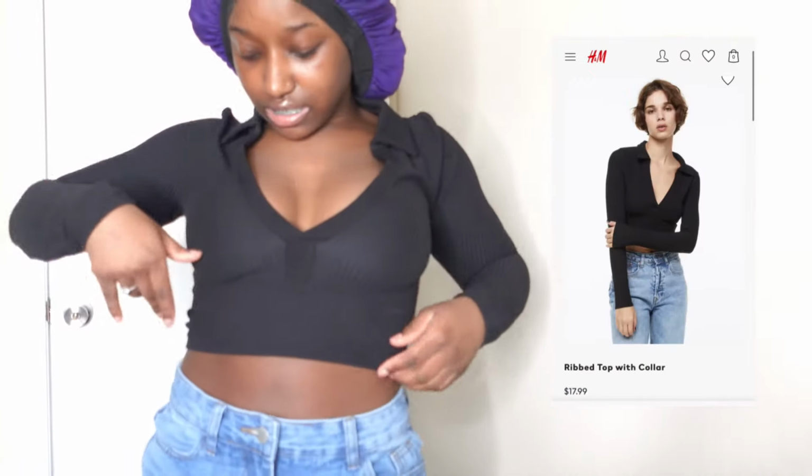Also, this is the first shirt. This shirt came from H&M. I love it. It gives classy. It fits perfect. I think this is a small. This should be a small, but yeah, it's a crop top. It gives. So yes, I give this shirt a 6 out of 10 because it's basic but it's cute. So 6 out of 10.